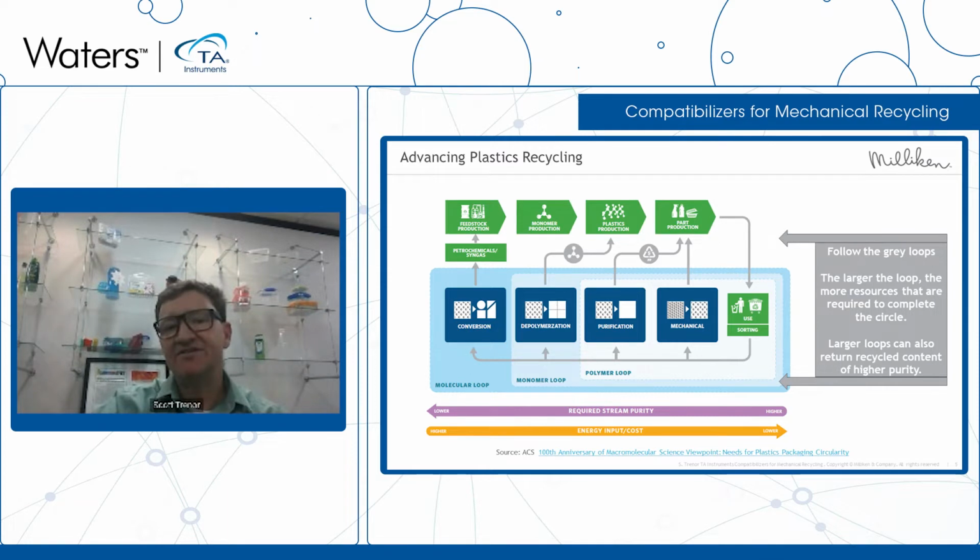So as you continue to the left and you go to purification, depolymerization, and conversion, ideally the required stream purity decreases, so you can account for more contamination and a broader range of contamination, but they all still have their restrictions in terms of throughput and what the contamination could do to any catalysts that are part of the process. So that's good that you can use a dirtier stream or more contaminated stream. The counter to that is, as you go to these molecular loops and monomer loops compared to mechanical recycling, the energy input is significantly higher.